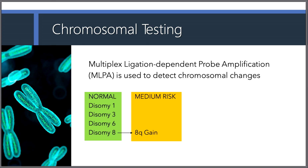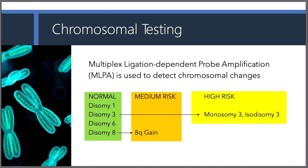Now, if you have an 8q gain, that's a change in the structure of the chromosomes that's associated with an intermediate risk of metastasis. But the big risk factor with chromosomal testing is something called monosomy 3, and then there's a variation on that called isodisomy 3. Both of these are associated with a high risk of metastasis. Patients that have monosomy 3 can go on to develop additional changes, such as loss of the 1p portion of chromosome 1, which can increase their risk, or they can gain 6p, which leads to a slight reduction in their risk of metastasis. So this is the information that is collected with the testing when we're looking at chromosomes.